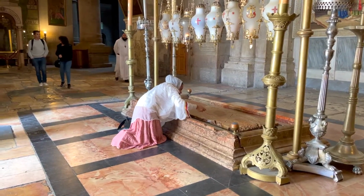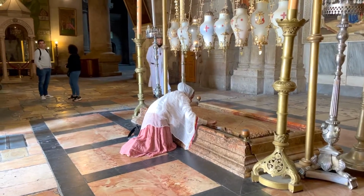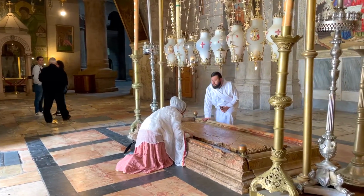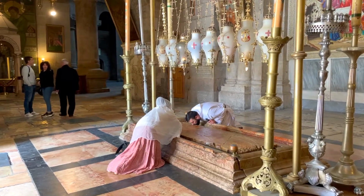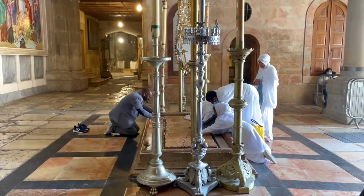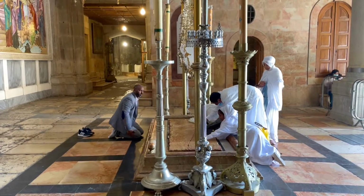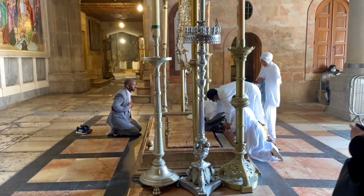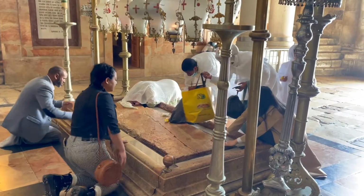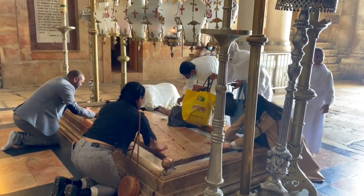In front of this great mosaic is the stone of the anointing placed there by the crusaders. It's customary for pilgrims to bring sweet oils and to pour them out on the stone to remember where Jesus' body was prepared for burial. Pilgrims will venerate the stone and even bring holy objects and even their grave clothes to rest upon the stone for blessing.